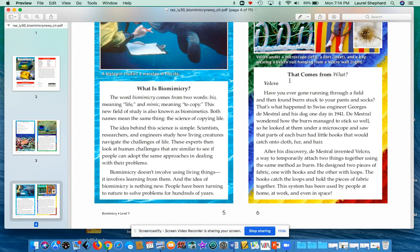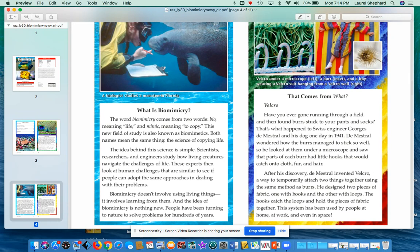What? That comes from what? Velcro. Have you ever gone running through a field and then found burrs stuck to your pants and socks? That's what happened to Swiss engineer Jorge de Mistral and his dog one day in 1941. De Mistral wondered how the burrs managed to stick so well, so he looked at them under a microscope and saw that parts of each burr had little hooks that would catch onto cloth, fur, and hair.